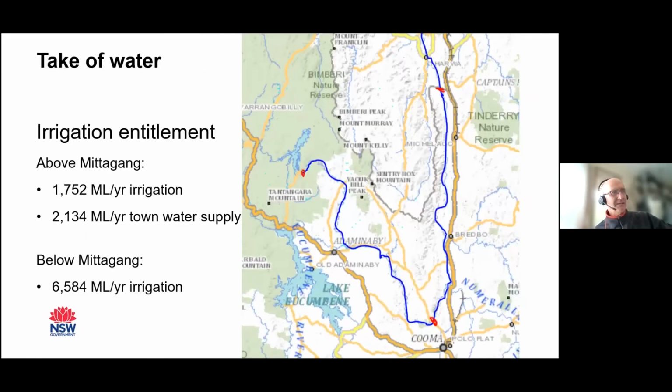Another one is that when we release water, and you can see here, from Tantangara, we've got the river going down to near Cooma here, Midigang crossing, and then making its way along. And eventually this is the border here into the ACT. There's irrigation take zones. So there's Murrumbidgee 1, which is for people to be able to take water from the river between Tantangara and Midigang crossing, and Murrumbidgee 2, which is for the river in New South Wales outside the ACT down to Burrinjuck Dam.